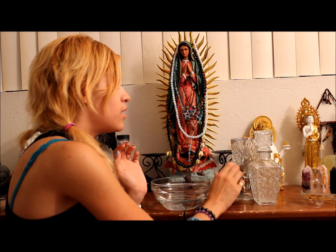But another thing is that you don't really want to store an elixir in a clear glass like this. Let's say you're going to keep it for maybe 1 or 2 days, that'll be fine. And then you're going to be drinking half one day, half the other day. That's fine. But if you're going to be storing away your elixir, you're going to want to store it in basically a dark brown bottle.